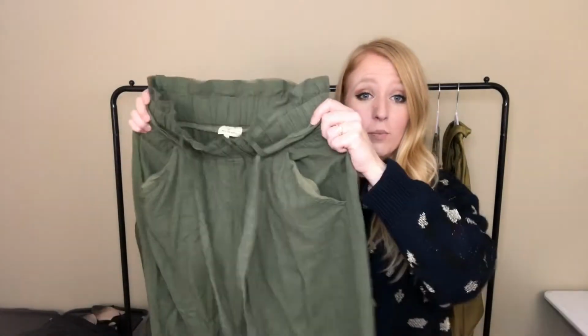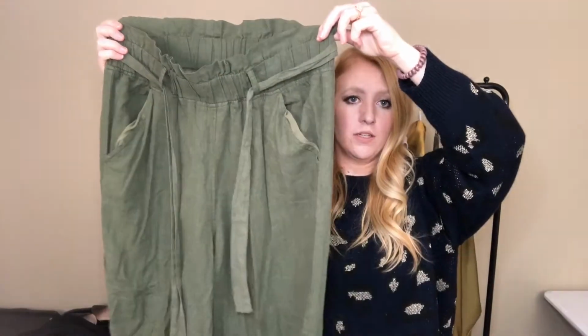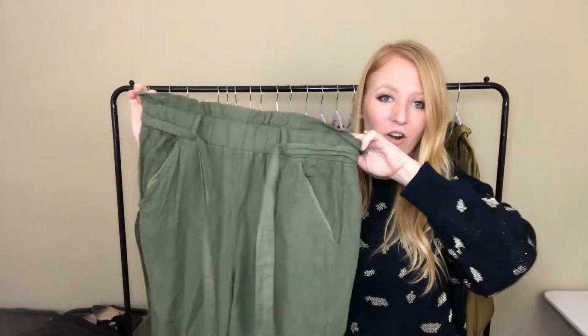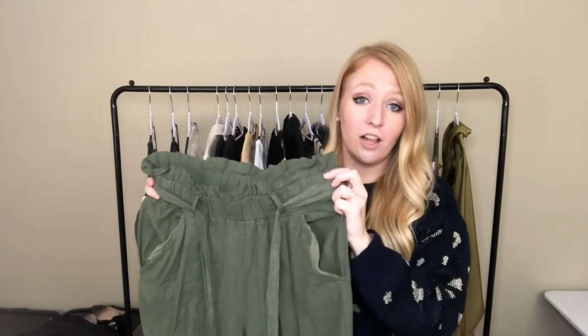All right, next we have another pair of pants. These are more of a paper bag style pant with the tie around the waist. They're an olive green color, wide leg, full length pants. These are a size large. This is by the brand Thread and Supply. These are super, super cute. I really might actually keep them for myself because I don't have anything like this. They have front pockets. Thread and Supply is a really great brand. These retailed for $79, and I'll list them for $29 in my closet.